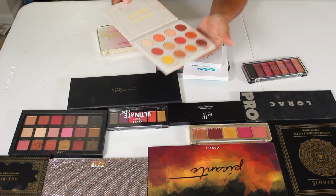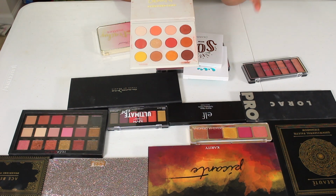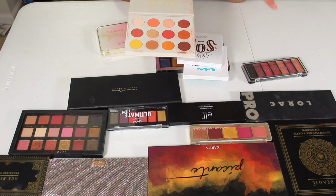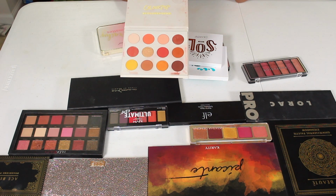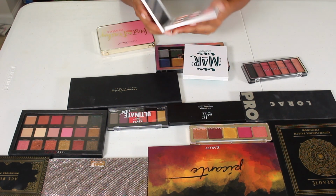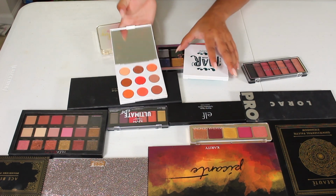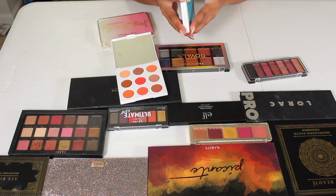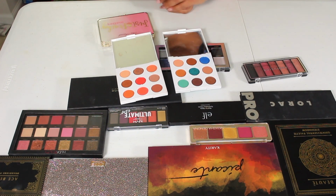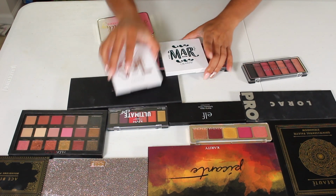This was like the first pressed eyeshadow palette that ColourPop ever came out with, and I absolutely love this palette. I don't use it as much as I used to, but I'm still gonna keep it. I love that palette. And then I have the Soul palette, which is so pretty. Oh, and then the Mar palette. Oh my God, both of those are gorgeous. I can't get rid of either of those. I'm going to keep both of those.